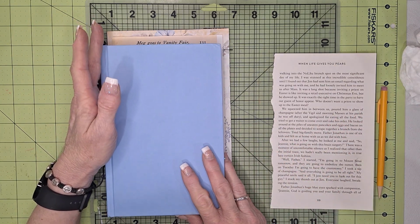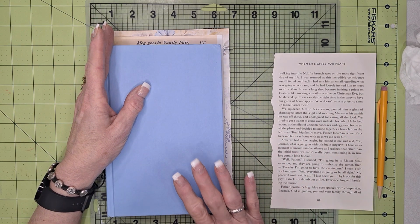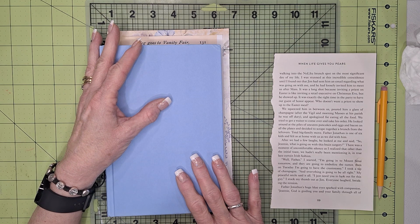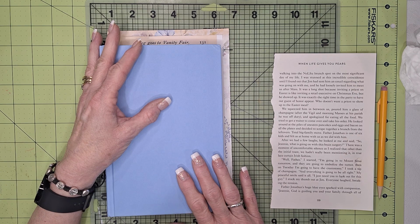So anyway, we're here again today with our little lady's altered book. Today we're going to be working on ephemera though.